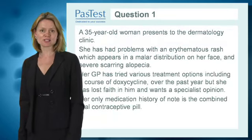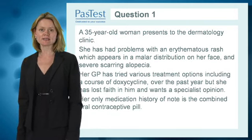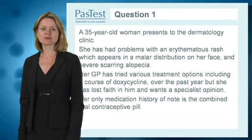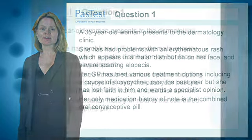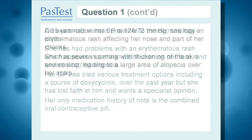So here's the first question. A 35-year-old woman presents to the dermatology clinic. She has had problems with an erythematous rash which appears in a malar distribution on her face, and severe scarring alopecia. Her GP has tried various treatment options, including a course of doxycycline, over the past year, but she has lost faith in him and wants a specialist opinion. Her only medication history of note is the combined oral contraceptive pill.